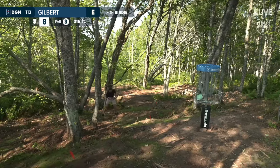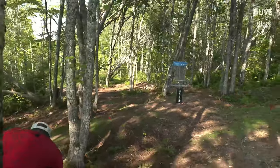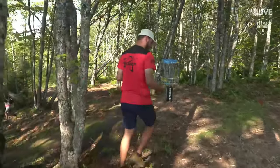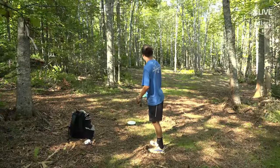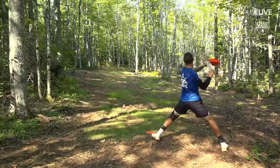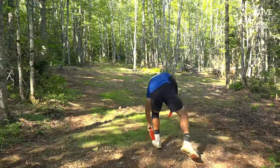Now Gilbert for birdie. Oh, very nicely done. Takes care of that elevation, no problem. Robinson grabs the birdie there. Well done. And now up ahead, Alden Harris, coming off of a fantastic sixth place finish at the World Championships. That's circle one. And now Jake Wolf after clipping a tree in the middle. Well done.